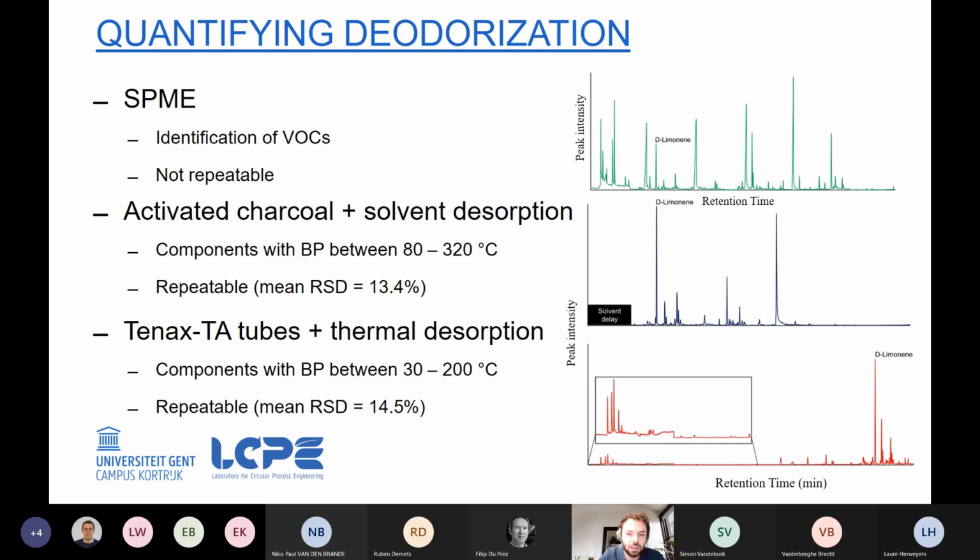We compared different techniques that are able to quantify deodorization via GCMS analysis. The first method was SPME, solid phase micro extraction. It is quite useful to identify VOCs, or volatile organic components, on plastic waste. But if we repeated this technique on a certain sample 3 or 4 times, we got quite a lot of variation in the results. So this method is not able to achieve repeatable results for a complex and heterogeneous waste stream such as post-consumer plastic waste.